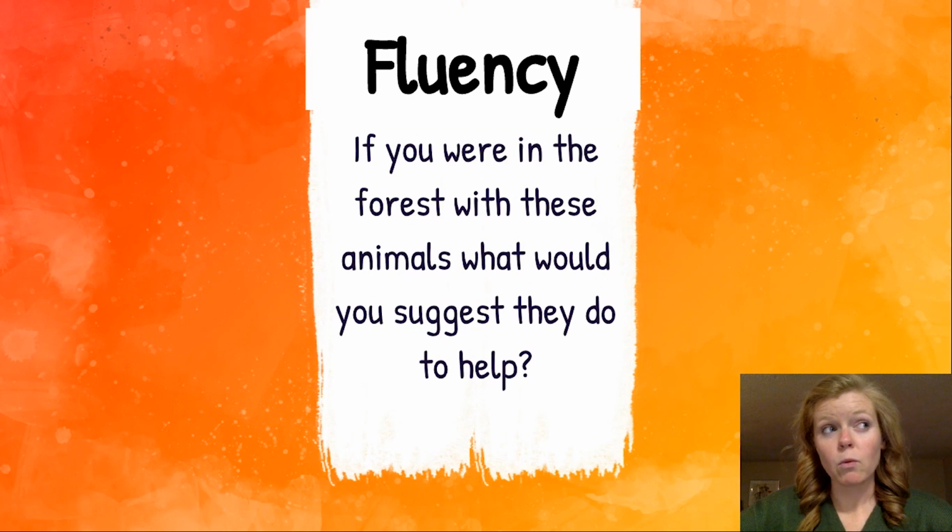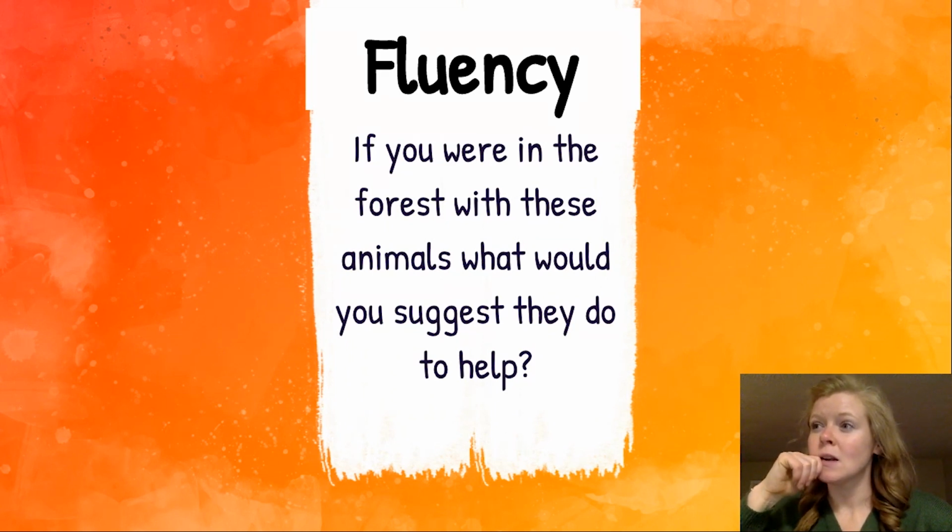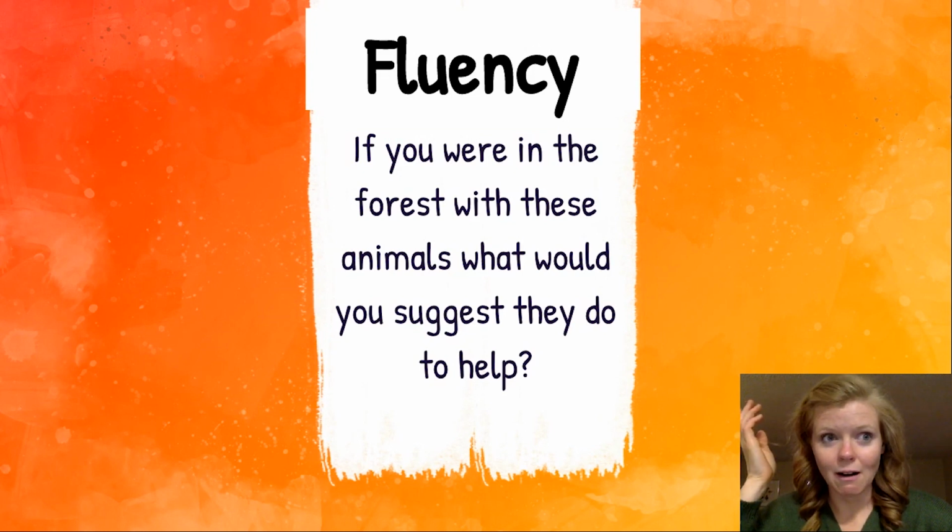Remember, we don't want to re-put what was already said in the story, right? So, Rabbit was going to cut the wires from the truck. Moose rammed his head. The skunk sprayed. What could they have also done? Think about animal adaptations. My mind is thinking, well, what if there was a porcupine in the story? What could they have done with their quills? Or what could the blue jay have done? Or what about the bear?